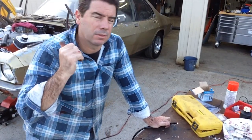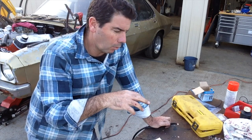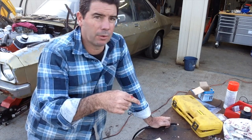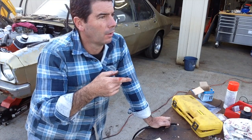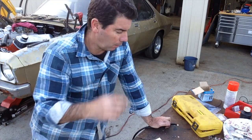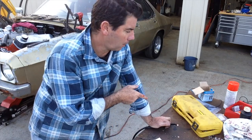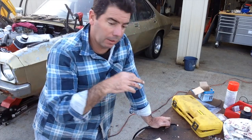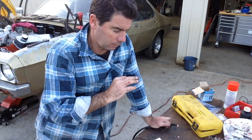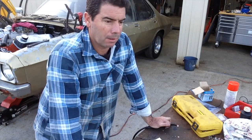Just waiting for the soldering iron to heat up so I can finish off the starter wire, the solenoid activation wire, and also the power wire that runs back into the fuse box to power everything up in the cab. Made a heap of battery cables up from positive to starter, negative to the block, another negative from the block to the frame, and things like that.